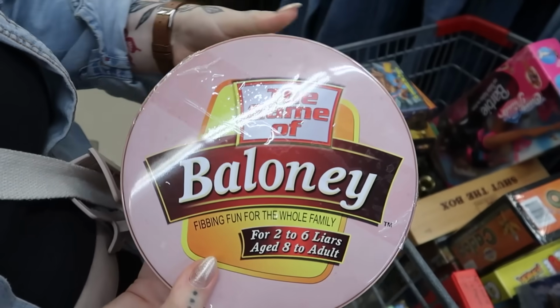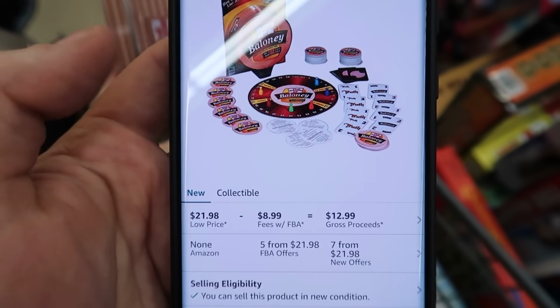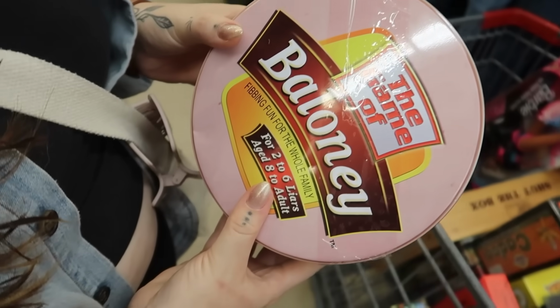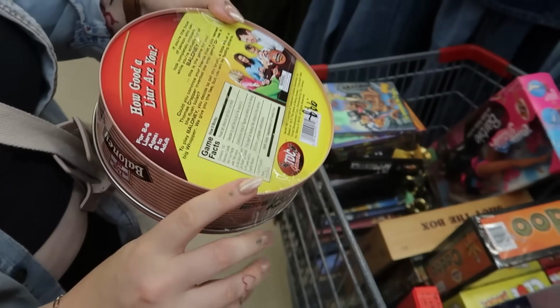So the Baloney game, brand new, sells for $22, that's not bad, but used it's selling for about $20, so you'd make $11, and it's only 99 cents. I guess that's not terrible. The tin is a little dented up. For a $10 profit, maybe, but I think I'm gonna pass.